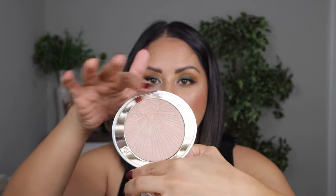I can tell you that, first of all, this thing glides on like butter. You swatch it, feels like butter. You apply it, it's there, as you can see. I mean, it just becomes one with the skin. It melds in very, very nicely.